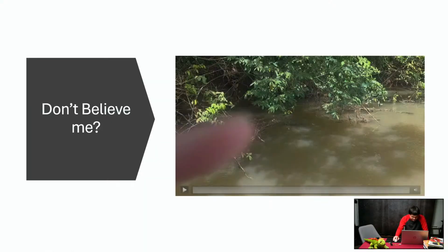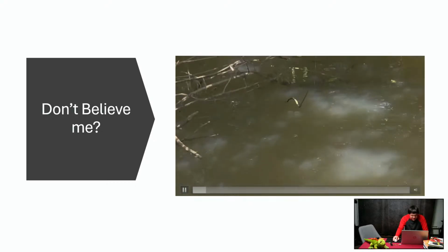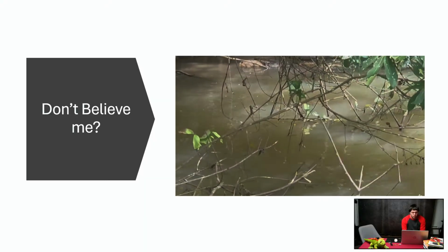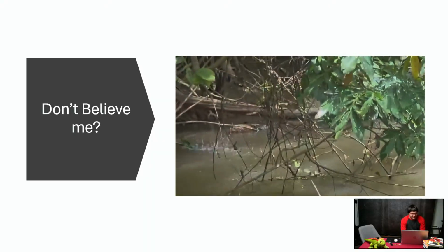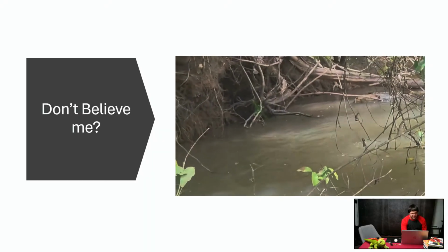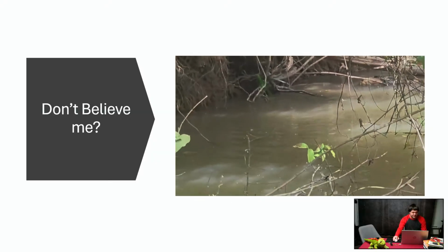But yeah. So one more time, I just have to show this because this is so cool. This is the plumed basilisk running on water, which is just so cool. And the fact that I got it on video is crazy. Honestly, that might have been the highlight of the whole trip for me. Just seeing a plumed basilisk run on water was absolutely insane.